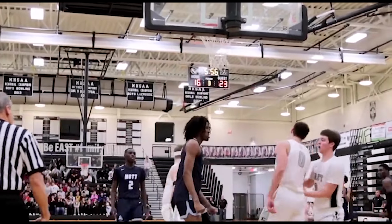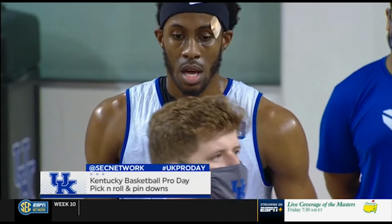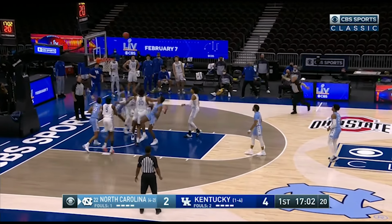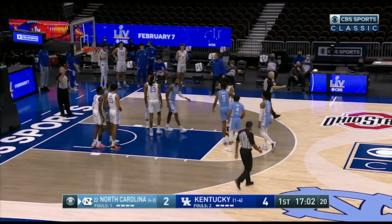While Jackson is an athletic freak and has very good defensive instincts, there is still a lot more for him to work on. Even though Jackson has great defensive instincts, his IQ can get him in trouble a lot of times. He tends to be overly aggressive, which can get him in foul trouble early on in games.